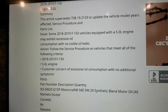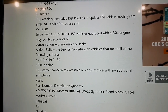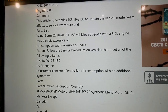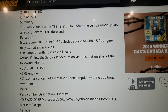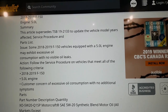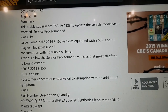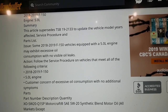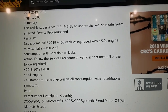This article supersedes TSB 19-2133 to update the vehicle model years affected, service procedure, and parts list. It's 2018 and 19 now. F-150s equipped with a 5-liter may exhibit excessive oil consumption with no visible leaks. Action: follow the service procedure on vehicles that meet all of the following criteria. 2018-2019 F-150, 5-liter, concerns of excessive oil with no additional symptoms.